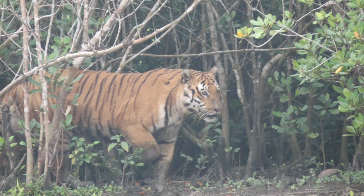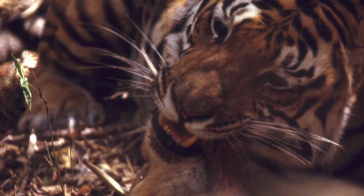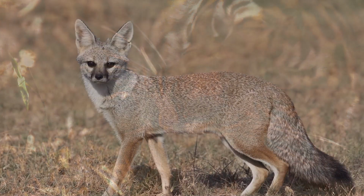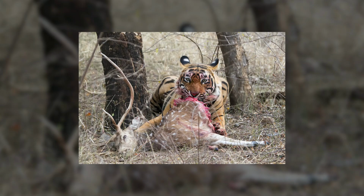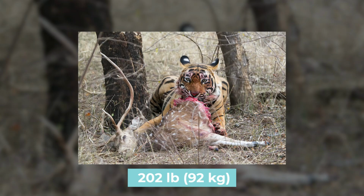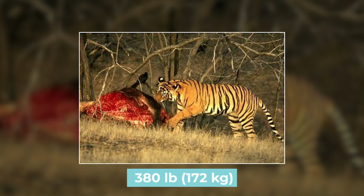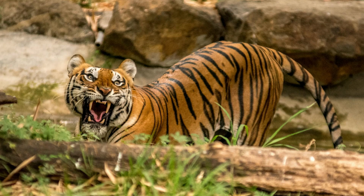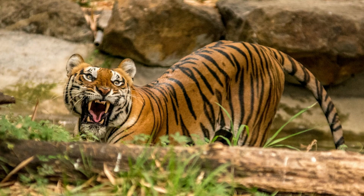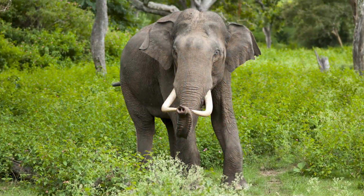The Royal Bengal tiger is the apex predator of its food chain, sometimes even preying on fellow carnivores like local species of fox, jackal, wolf, and even crocodiles. One study found that the average prey of the Bengal tiger weighs over 202 pounds or 92 kilograms, and that most individuals prefer hunting prey weighing over 380 pounds or 172 kilograms. Most impressive, though, is that there are several recorded cases of Bengal tigers successfully preying on Indian rhinos and elephants.